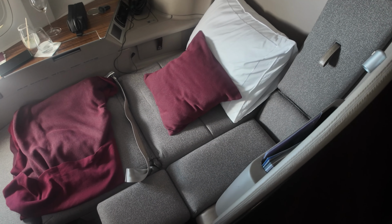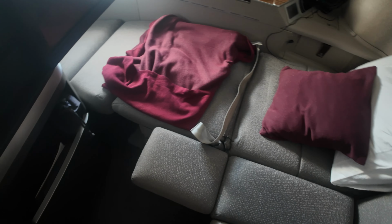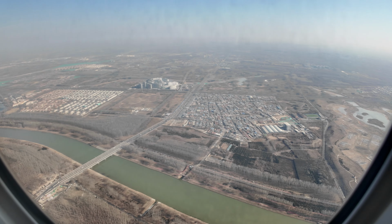So yeah. With about an hour before landing, I decided to recline into a flat bed and relax while listening to music. The footwell is wide and I can freely move my legs. My 3-hour flight on Cathay First Class is pleasant as always.